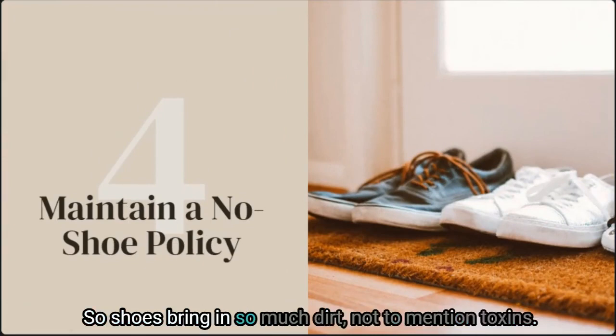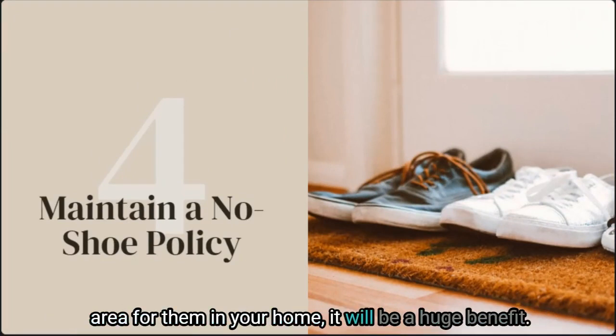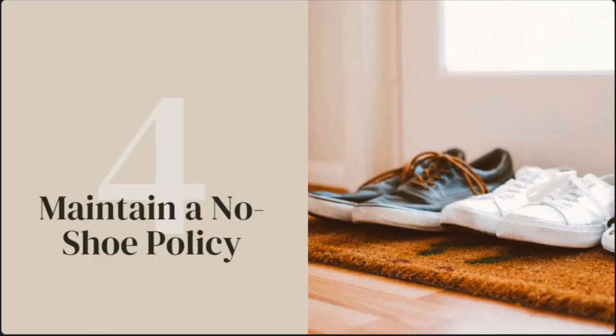Number 4 is maintain a no-shoe policy. So shoes bring in so much dirt, not to mention toxins. If you can leave your shoes at the door and have a designated area for them in your home, it will be a huge benefit. So commit to keeping shoes out of your main living spaces to prevent unnecessary dirt and toxins from coming inside.